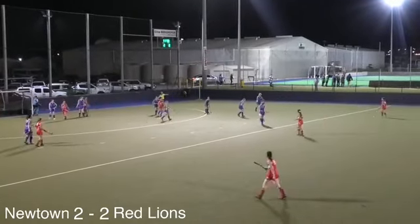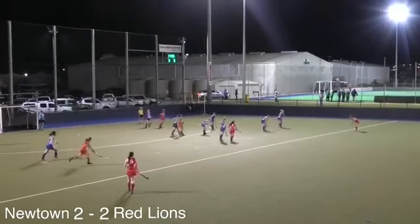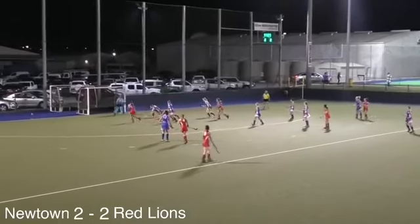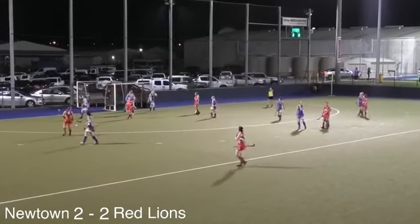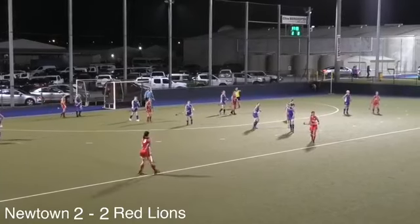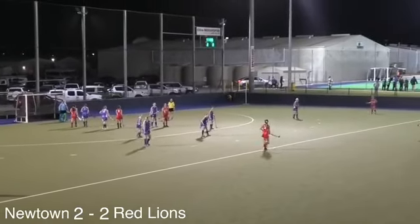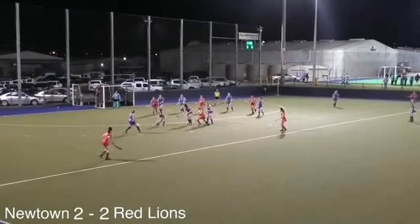So we can hear Coach Leon just calling for composure from his team at the moment. Newtown seemed to have formed a wall at the top of the D, but that didn't stop it getting through to Tess. That was well done there by Amber. Great job to get the shot away. Looks like Moo's going to come on as a striker. It's a good lead.